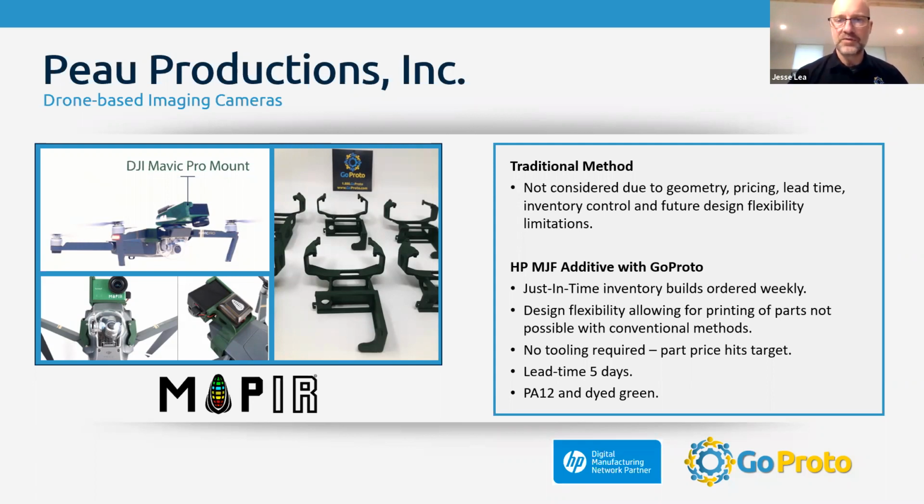So really a good example of something where you're expecting capability similar to what you would get from a traditionally manufactured part, but you're using a 3D printing technology to make it happen.